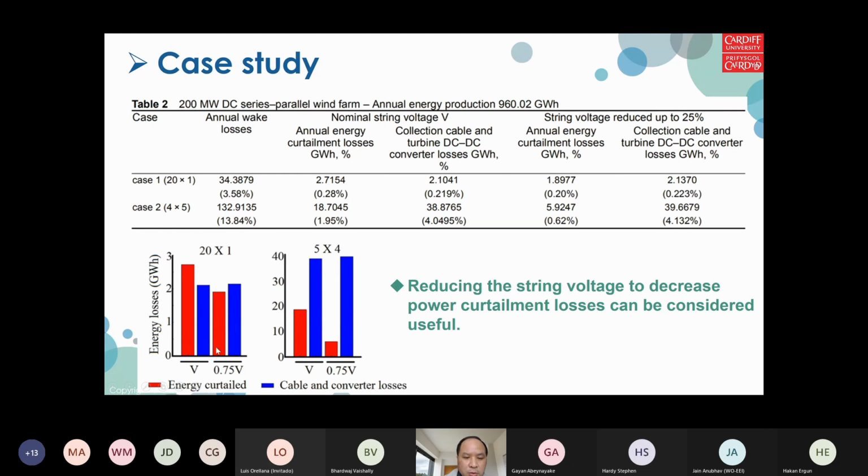And then if you look at this graph, I use this graph to summarize this data. This is only a case study, okay, for this example. Energy curtailed, if we use the typical setup for these 20 turbines, we don't change the voltage. This is the energy curtailed, and the blue one represents the power losses because of the increase of the current through the conductors. If we reduce the voltage by 25%, the energy curtailed is reduced. Power losses increase. You can see this increase. The reduction is more significant than the power losses increase.